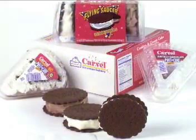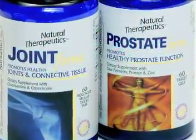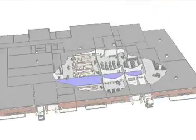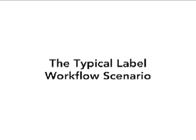To provide you with premium packaging that is produced more efficiently and has less impact on the environment, New York Label and Box Works has redesigned our entire facility for reduced waste, increased productivity, and future sustainability. At the heart of this facility is our electronic Kanban scheduling system.